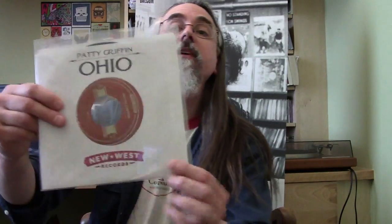Okay, Patty Griffin. Now this is really cool, because if you look at it, it's obviously hand assembled, even to the point of printing out the Record Store Day logo on a clear address label and sticking it on, and you can see everything's put on here just like with little stamps. And 25 of these copies, ladies and gentlemen, will be autographed by Ms. Griffin herself. So hopefully you will be one of those lucky 25.